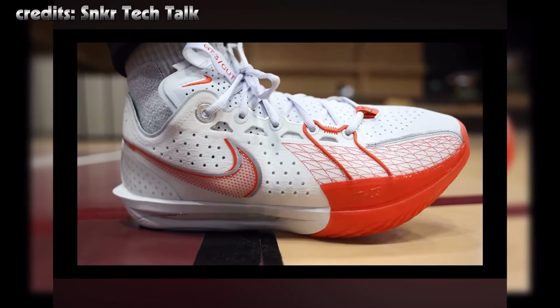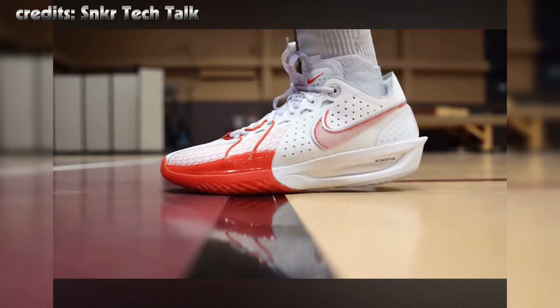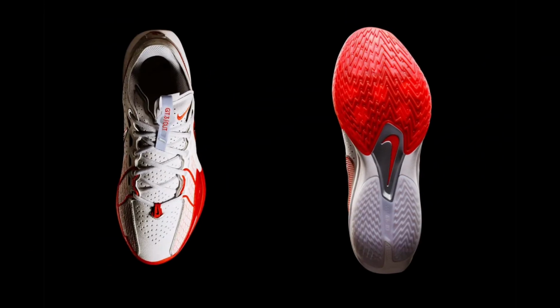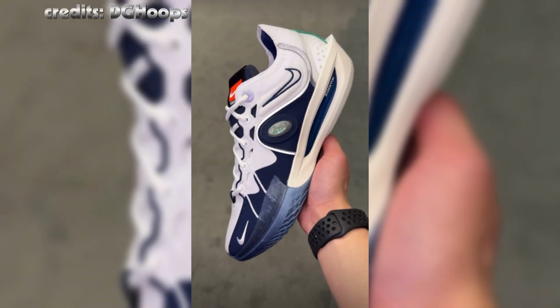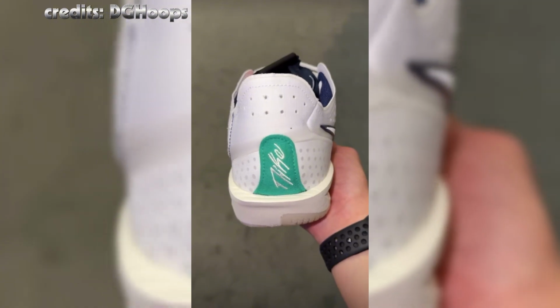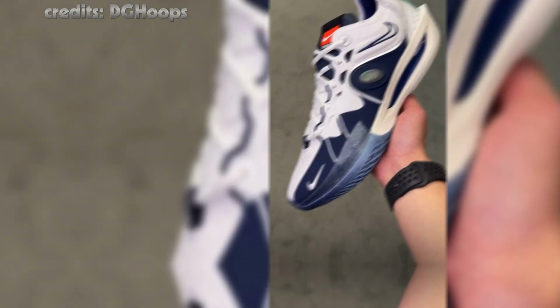This shoe also offers a Zoom X foam for the midsole, but no carbon fiber plate or shank. Only a wonky piece of plastic on the bottom. However, this does not stop the shoe from being super springy and responsive to the foot. It also has no foam protection other than another thin piece of foam. But that won't be a problem.